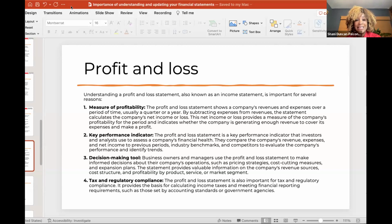It is a key performance indicator that investors and analysts use to see the financial health. It compares revenue, expenses, and net income, and then you can use it against industry benchmarks and competitors to evaluate your company's performance. So it's always good to know the benchmarks in your industry, to know how you are doing in your own business. That is something I want you to take from this and be like, you know what, if I have a wholesale business, or if I'm a photographer, or anything, what does the industry do? Am I doing well in comparison to my industry? Where do I need to be? And what can I do so that I am a forerunner, actually the top runner in the industry? You can only do that by comparing yourself to your industry, right?